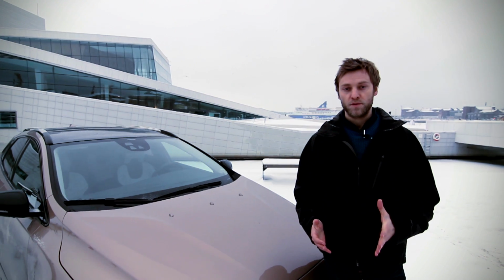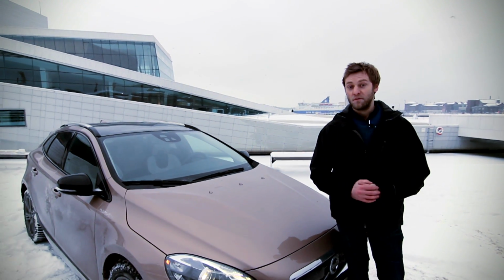Norway may have won independence from Sweden in 1905, but this is a car I think they wouldn't mind hanging on to.